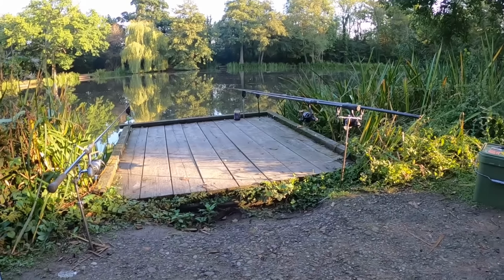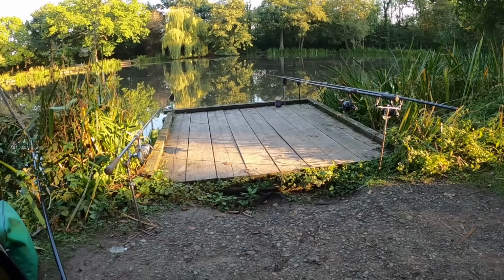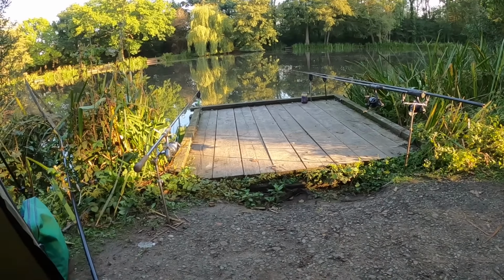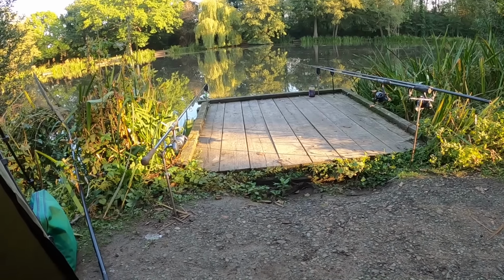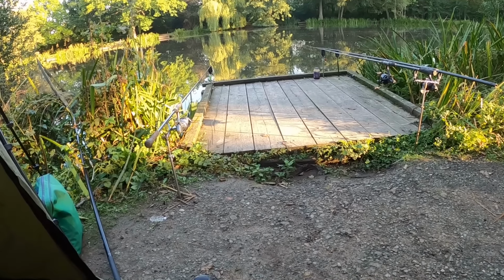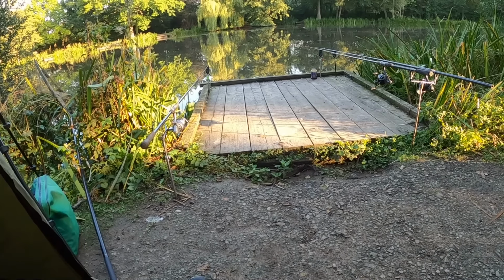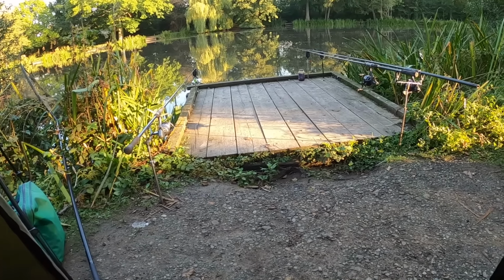It would be nice to finish with a carp. They're nearly all sort of doubles here, it's unusual to get one under 10. I would say they go 12s to high doubles, obviously up to 20. Quite tough getting one over 20. But there's some good mid-double figure fish in here.